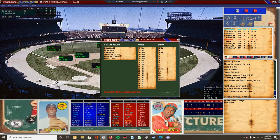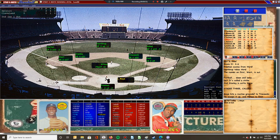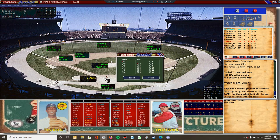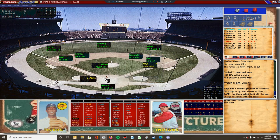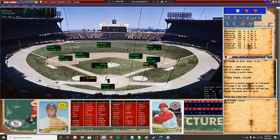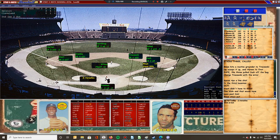That's on the ground towards Trzewski. And he's going to bobble it. And May is going to be on with an error. And here is Askew. Here comes the pitch from Wilson. It's going to be a line shot right at Wirt. And there are two down. And here is Zio Versalles.